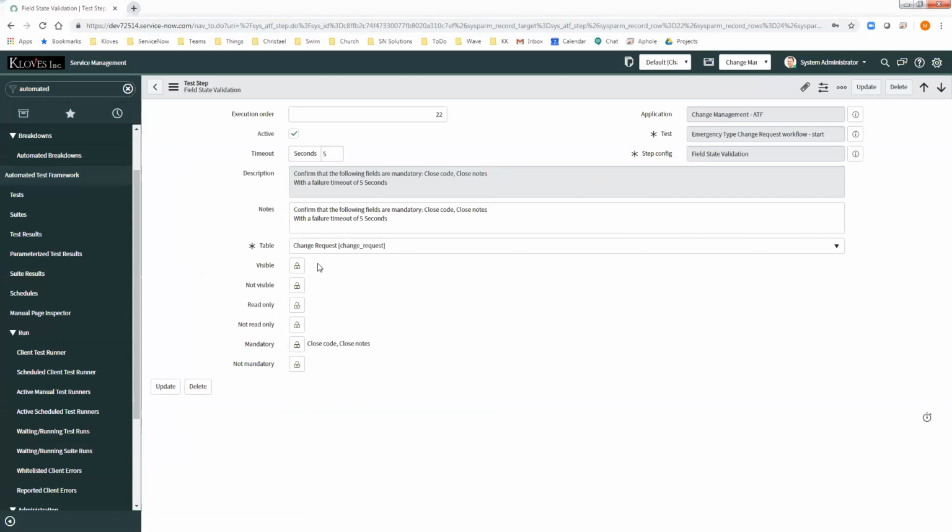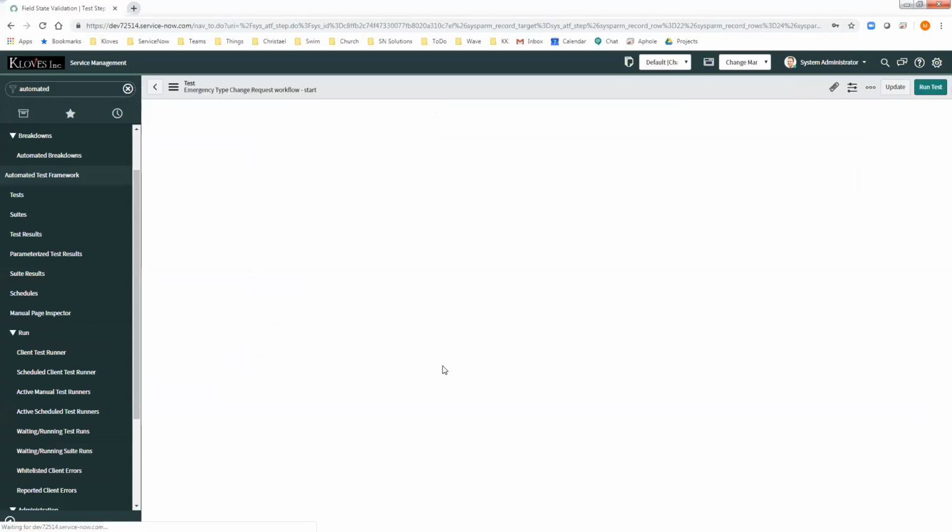Okay, and you can see that there are other options to be looking at too. So this whole time we could be making sure that fields are visible, fields that are not visible, which ones are read-only, and whether they're not mandatory, and so forth. So a great opportunity there to really be looking at the form if the customer is specifically looking for those types of examples.